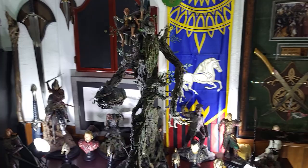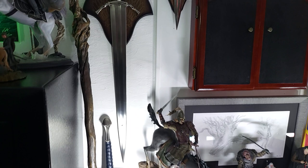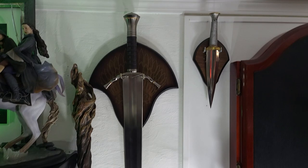Then we have the 1/6 scale Treebeard, some other cool Two Towers pieces. None of this has really changed over here. And then up here we have the Shea prop. This is the Boromir dagger, which goes with that scabbard. I just wanted to kind of highlight it over there. Maybe I'll put it with this up here, I'm not sure yet. And Glamdring and blue scabbard. And then we'll go look at the top middle case.